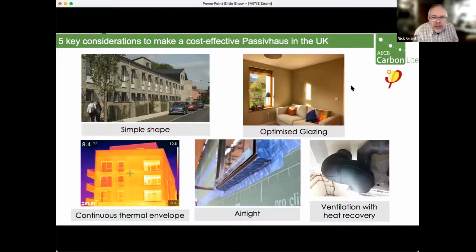Following on from the basic shape, getting the glazing optimized. I know it's only a graphic, but the competition graphics show fully glazed on 2 sides. Passive house isn't really passive solar. It's about doing the glazing that works for views, daylight, ventilation and everything else, but also got to consider security, privacy and cost and various other aspects and summer comfort.